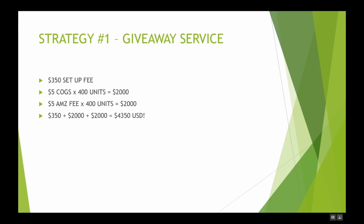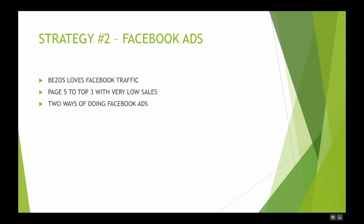Now, the second thing I want to talk about is actually Facebook ads, right? With Facebook ads, Jeff Bezos loves Facebook ads because you are bringing Amazon more customers through Facebook, right? I've had experience with Facebook before where I was very, very shocked, but I went from page 5 for one particular keyword to top 3 with very, very low sales, and it was a very competitive keyword. And I really believe that is because I was sending Facebook traffic.